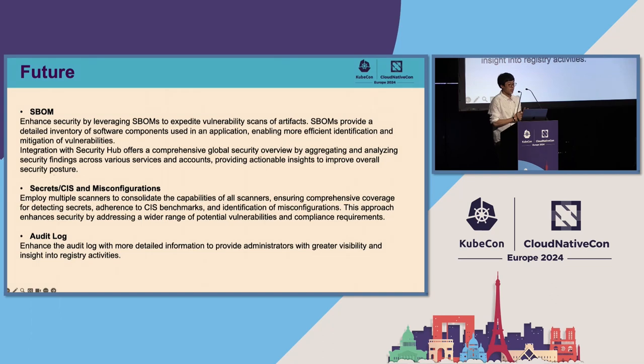And about the future, what do we plan to do? We have committed to diving deeper into artifact security, especially in the realm of SBOM. Since we already support SBOM, our next step is to optimize its usage to accelerate CVE scanning performance. That means leveraging SBOM to streamline the scanning process, as the scanner won't need to pull the entire artifact, but the SBOM files. And additionally, we are exploring integrating SBOM with the Harbor Security Hub to provide a comprehensive global security overview.